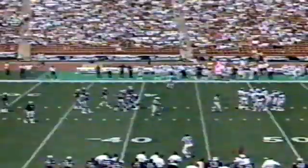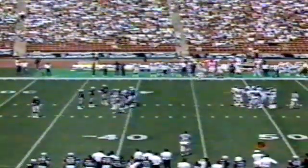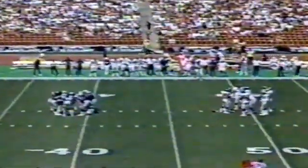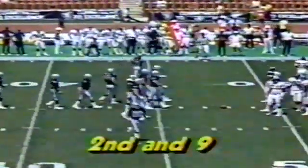Marcus Allen should have tried to be a little more productive with it. He thought a whistle had blown. You've got to go until you're certain, because if he gets 3 or 4 yards, well, then there's an option for them to take the penalty or not. But there, it's 2nd and 9. The Chargers elect to go with that instead of giving them another down to 3rd and 15, or 1st and 15.